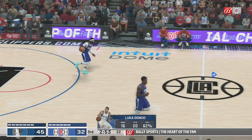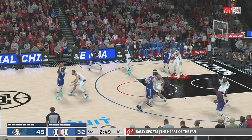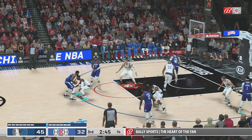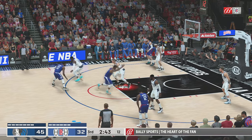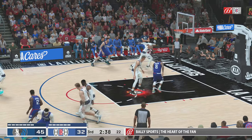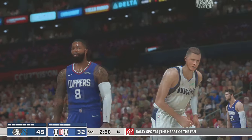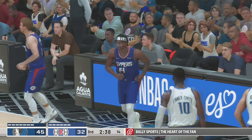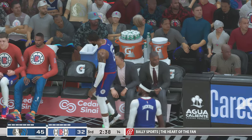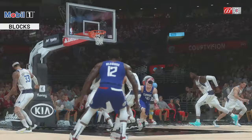Well, if it ain't broke, don't fix it. They keep getting it in the paint and continue to score consistently. Pass to George. To stop the run. That's going to be out of bounds. Los Angeles will retain possession. And we all know what George brings offensively. But it's his ability as a defender that stands out. Great instincts to make plays on that end of the floor.